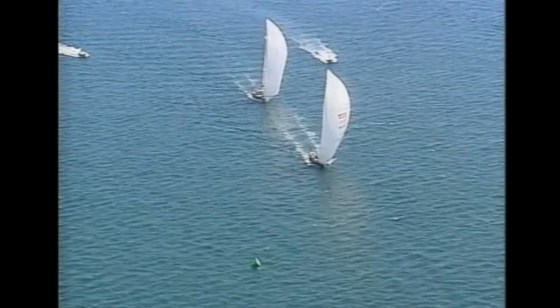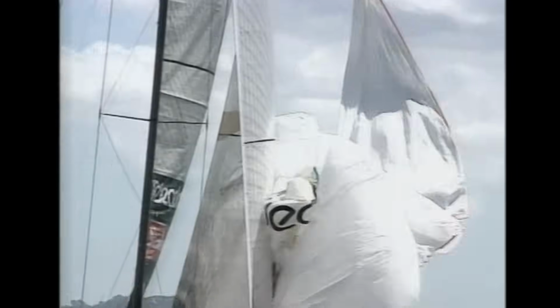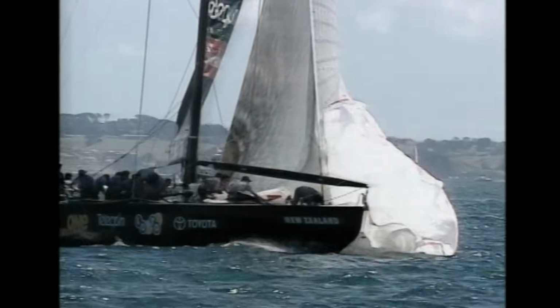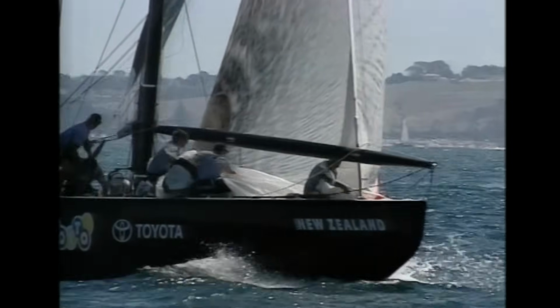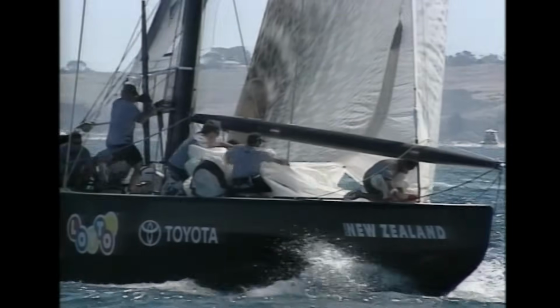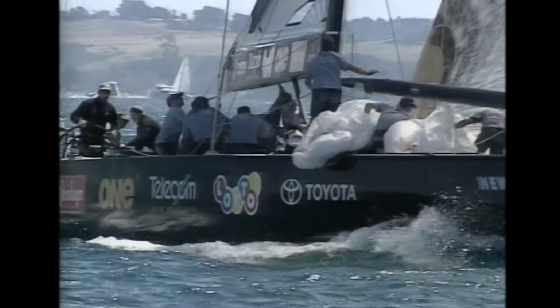Tom Schnackenberg, navigator, and Brad Butterworth, tactician, are on the pumps. That shows you how serious the New Zealanders are. They'll be really cranking on to get the sails in quickly. Down comes the spinnaker. Dean Phipps on the bow, Joey Allen behind him, Matthew Mason behind him as well, and Barry Mackay.